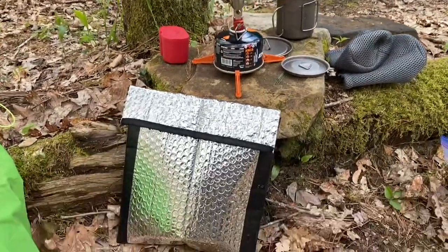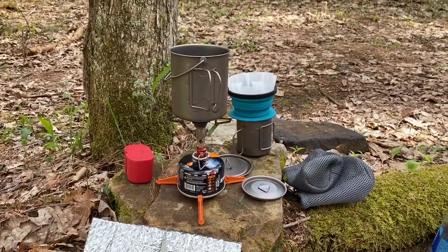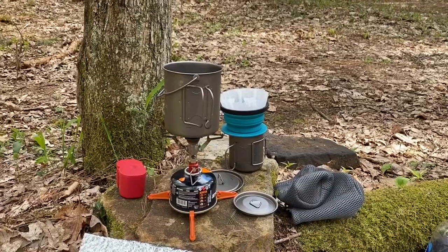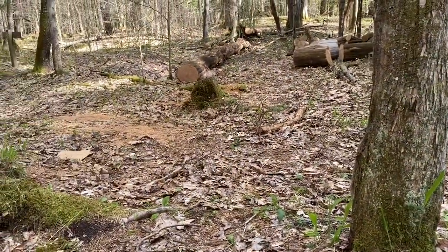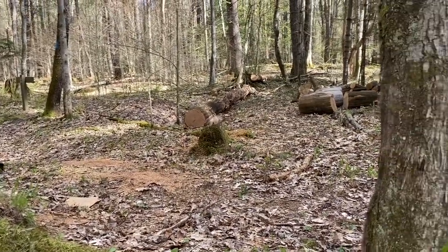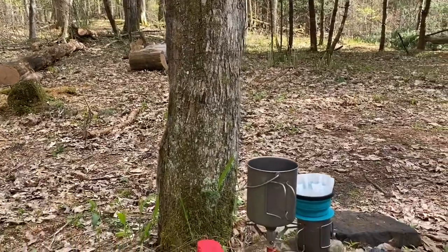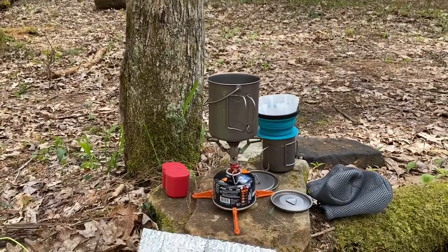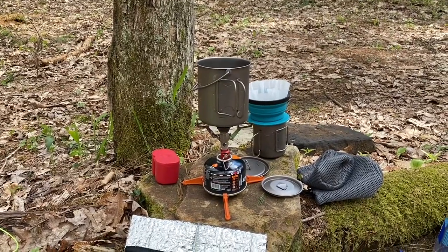So the beef stroganoff's rehydrating. Got my water on for coffee. Wind's dying down a little bit, but watch as I say that, it'll probably gust back up or something. So I think my water's about boiling, so I'll check back with you later.